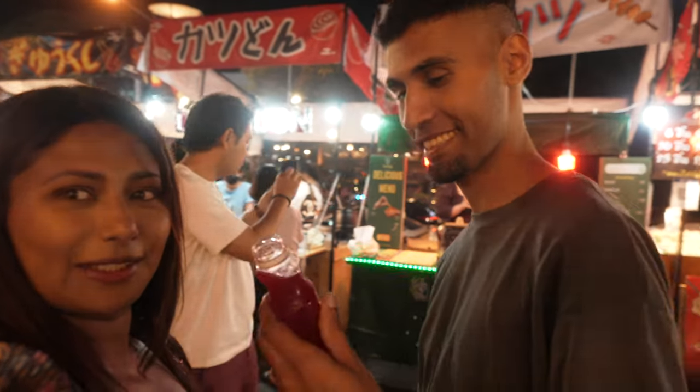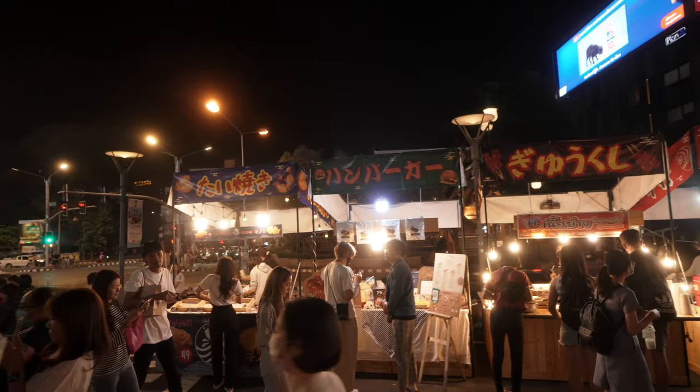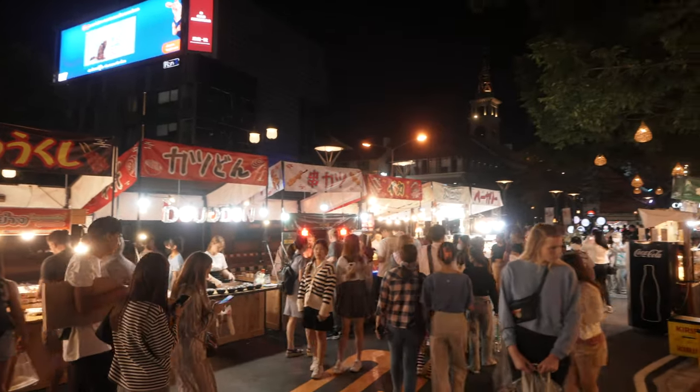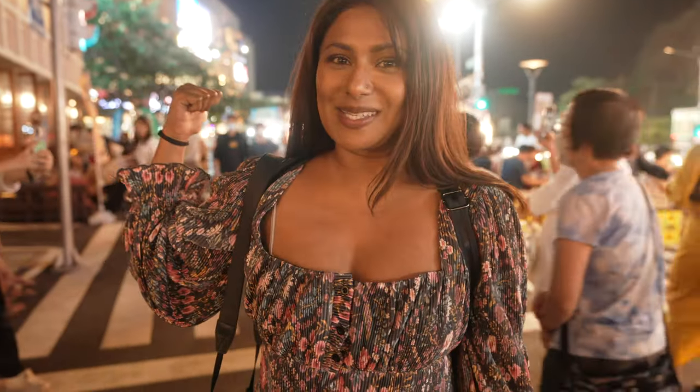Fresh pomegranate juice. Great choice. Now we are here at Think Park, which is right across from One Nimman. It's very lively, a lot of street food markets out here. A little bit more expensive than other regular night markets, but nonetheless, they have all the night markets, restaurants outside, live entertainment, and right behind me, you'll see Maya Mall.